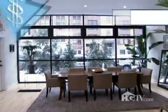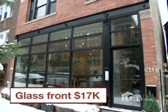However, consider something a little bit more along the lines of sheer curtains or something to create a little bit more sense of privacy, but at the same time allow that natural light to come through. How much did you spend on the front? $17,000. Just for the value of the light, I would say you'll get your money's worth on that.